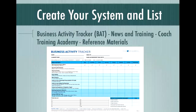Another tool that I use for my list is the business activity tracker. I actually just created something really similar, and then Beachbody came out with this, so I had to throw it in here last minute. But you can find this by going to News and Training, Coach Training Academy, reference materials. It's a new business activity tracker, and it's amazing.